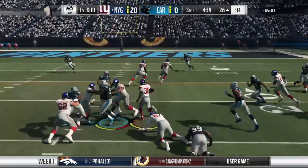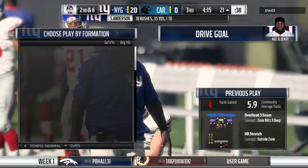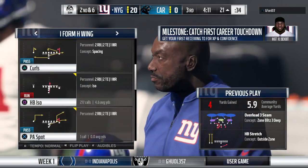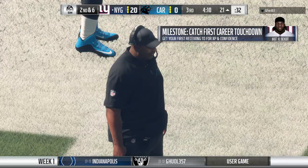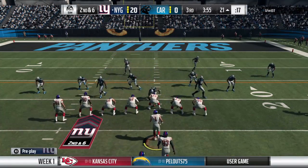Tenth carry now for Anderson. They'll be brought down at the 21 after a pickup of 4. Third quarter, and you've got the lead. You're not ready to go into that 4-minute offense to close the game out. But a running game can really benefit your team right now. And they're 6 yards away from picking up the first here on second down.